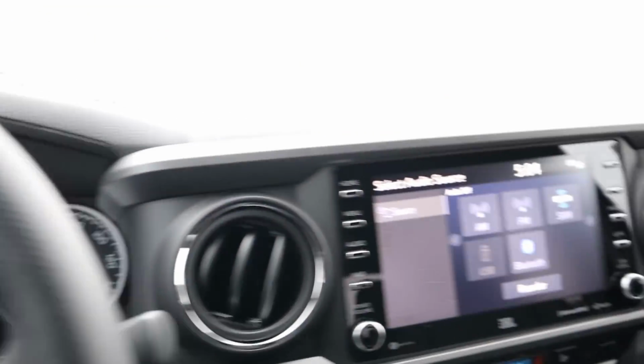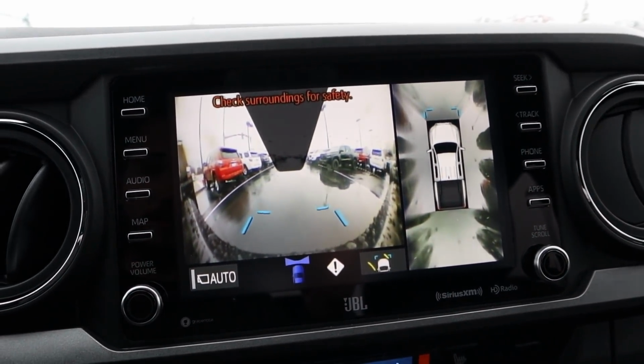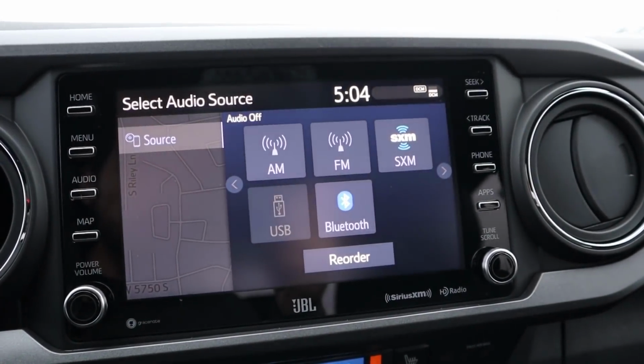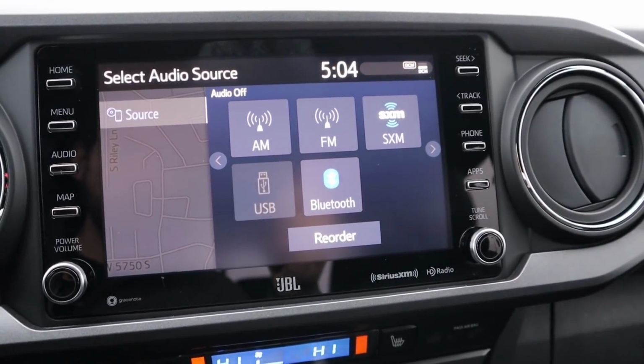Now you guys thought I forgot about this button, but I didn't. So if we press this button, this will go on the touchscreen, shows the camera system. There's the camera for the front, by the way, and then that is also on the top view, and then you got camera for the side view. It is a little bit limited with the visibility on it, but I mean, it's better than nothing, so it will help out with off-roading.